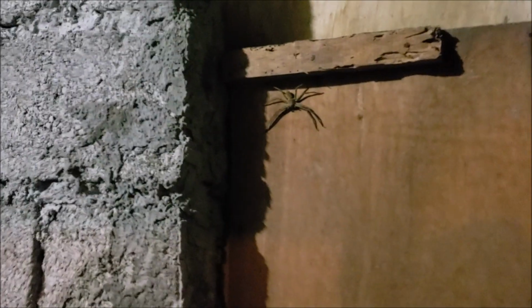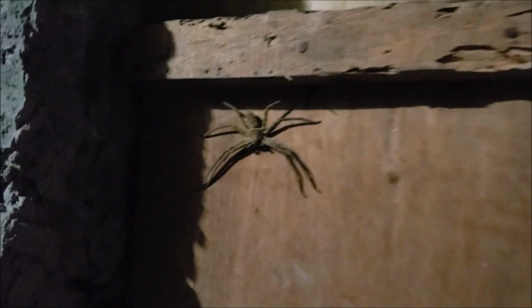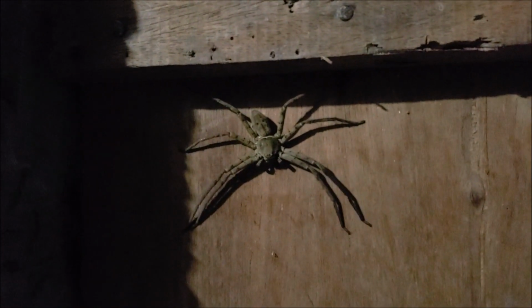Look at this spider. You sure it doesn't jump? Positive? If it jumps on me, I'll drop my phone. I'm trying to size it up with something. There's my wallet, guys. That's how big this thing is. Wow, that's huge. Ugh. I don't want to get bit by that.